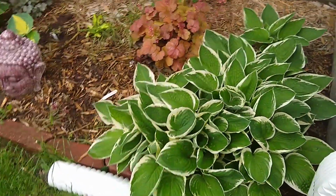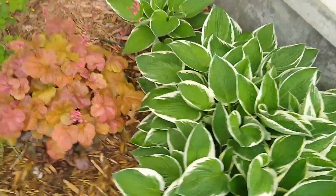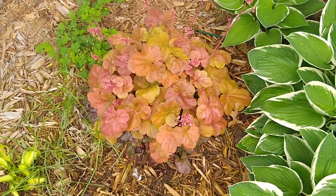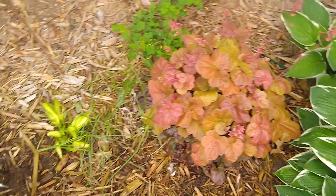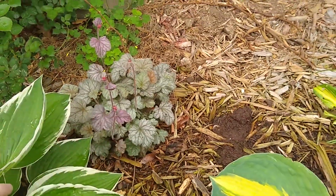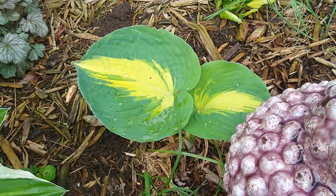On the other side of the porch, hostas. So many hostas. That is one of my coral bells. I love this. It's such a beautiful color. It's just exploded here as well. That's my other coral bell, which is a bit more purpley. Little baby hosta.